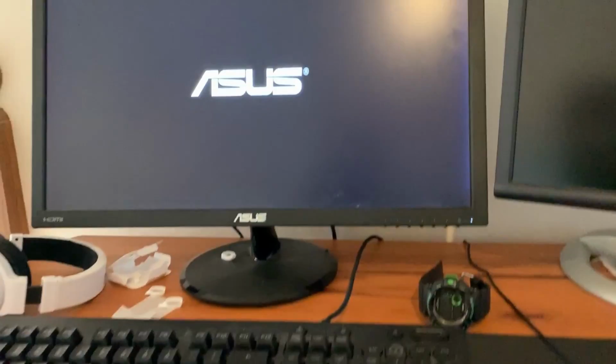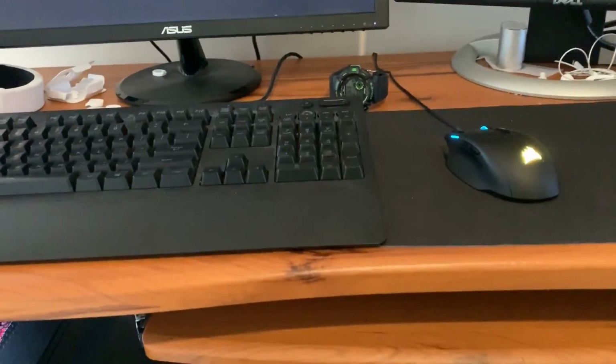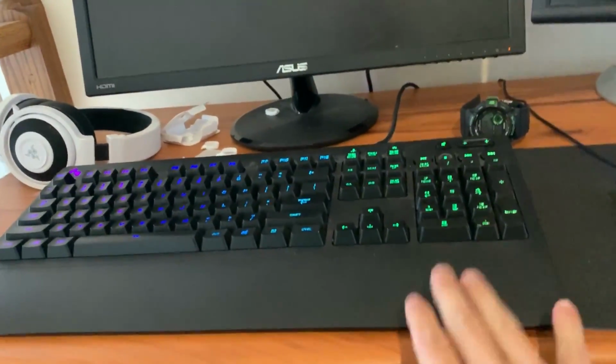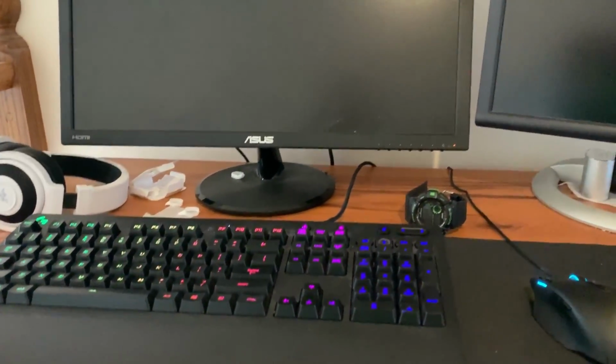And this is what I look at every day when I'm doing stuff on the desktop or anything. Like my keyboard lights, everything.